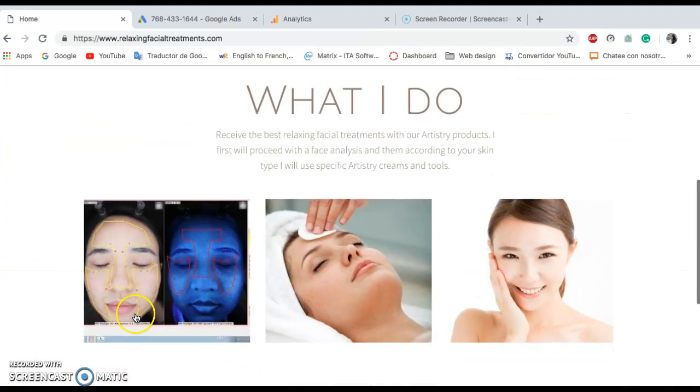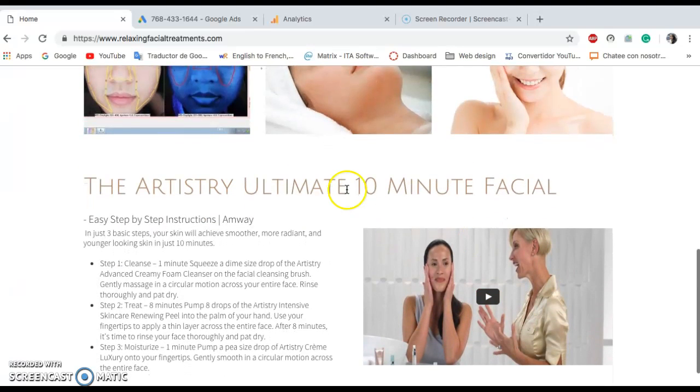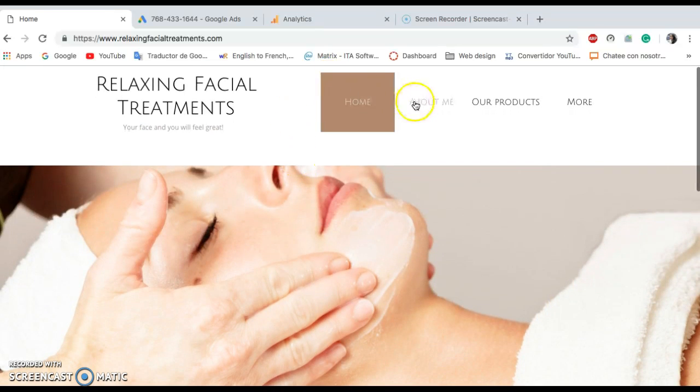And in my homepage, I explain that I start every facial with skin analysis. Then I proceed to do the facial using Artistry products. And then I will ask for feedback from my clients to see how they felt after the facial and if they saw any improvement on their faces. And I also upload a video of a 10-minute facial, so my clients can continue doing their facial in their homes using the products I recommend.